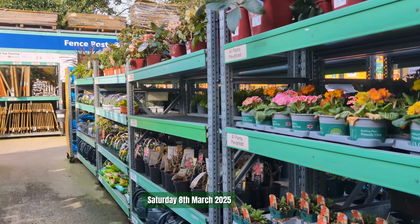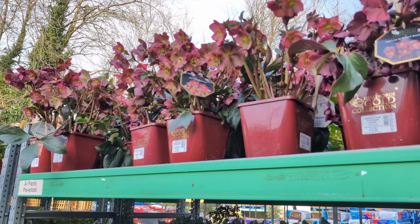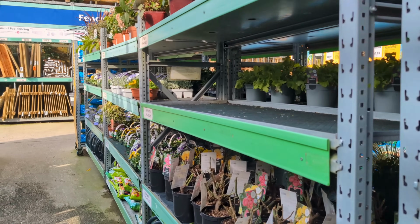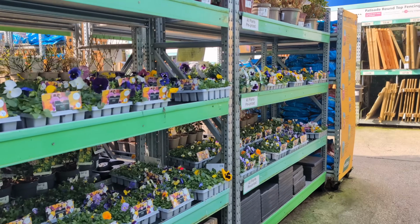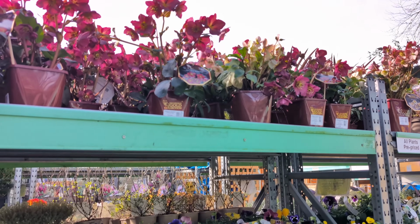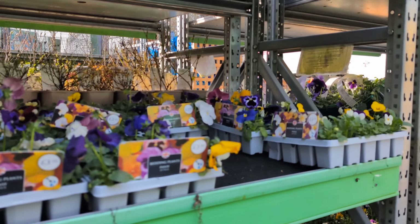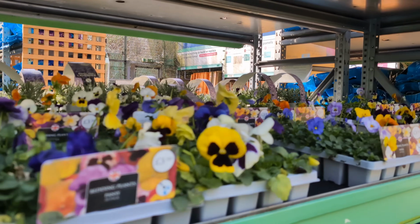I've come down now to B&M. And they've got some really nice hellebores up there. They're £12.50. It's still early in the year, but there's plenty of colour here. More hellebores there up the top. And they've got plenty of pansies, £3.50 a pack. Some lovely spring colour there.